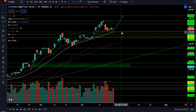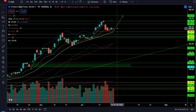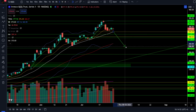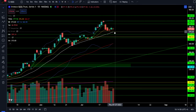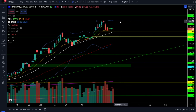If we do lose support, we're likely going lower towards 370 and the gap fill just below 369. And this is a very strong support zone, and a lot of these support levels are only $1 to $2 apart. So this is extremely strong support, and if lost, will likely mean we've lost the bull trend and we're going through a deeper correction, which could bring us back down towards 355 and lower. However, you need price action to prove it because we still have the bull trend, and the upside resistance from here will be right around 380 to 383 and the previous high right around 387.